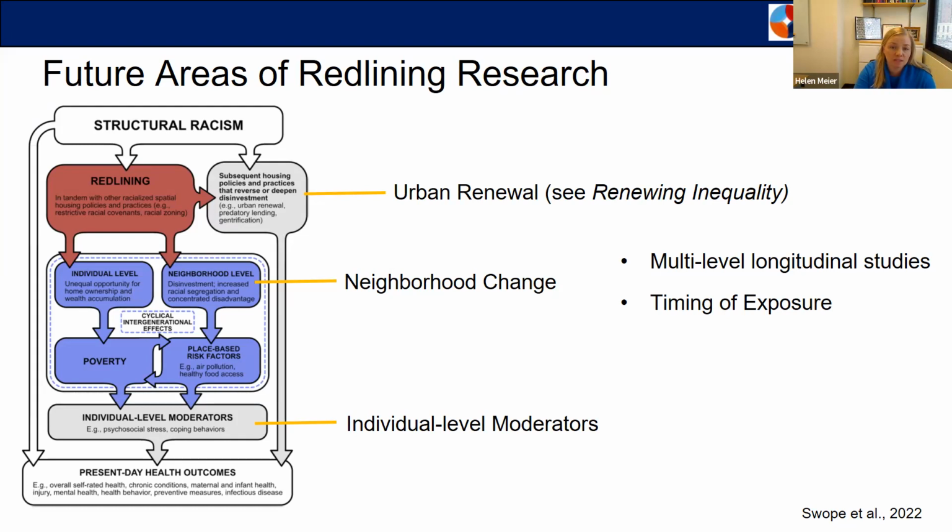And so if this is something that interests you, I encourage you to check out the folks at Mapping Inequality. Rob Nelson and his team have Renewing Inequality, and that will guide you through some really excellent visualizations and understanding of that displacement that occurred as a result of urban renewal.